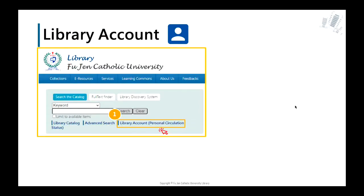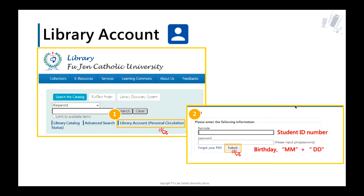First of all, go to the FJCU website. The link is in the menu of Campus Life. And then you will see the library account right next to the links, library catalog, and the advanced search. Another window will show up as you click library account, as in picture 2. Barcode means your student ID number, and the default password is your birthday, month and date, only 4 digits. After that, please click the submit button.